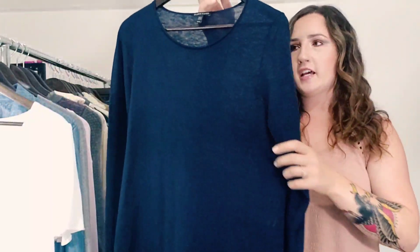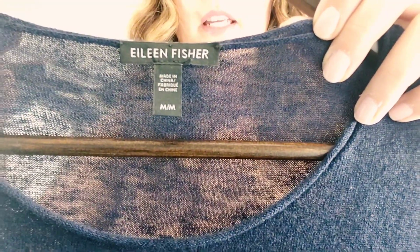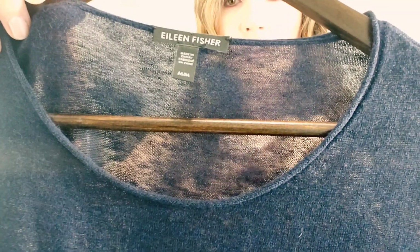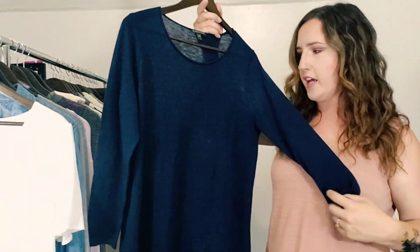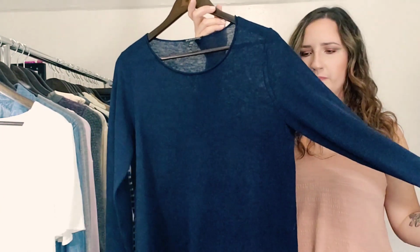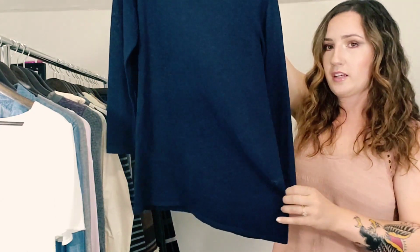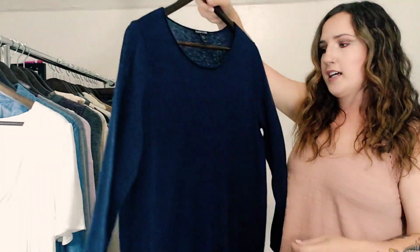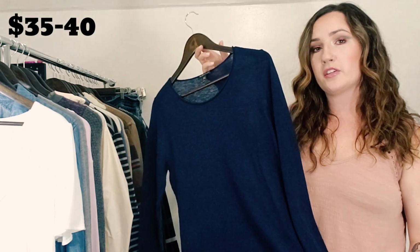Next is a sweater by the brand Eileen Fisher. Size medium, and you can kind of see how lightweight it is. You can see me through here. This is a merino wool sweater. It's a really pretty blue, and it's a tunic length. Really modern style. These usually do pretty well for me. I don't know exactly what I'm going to list it for, but I'm thinking probably $30 to $35.